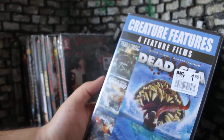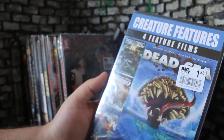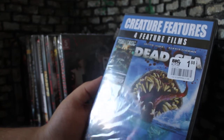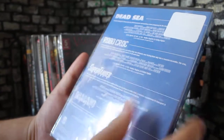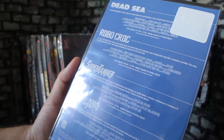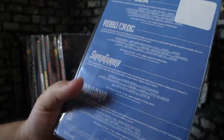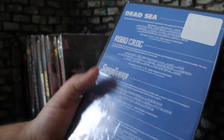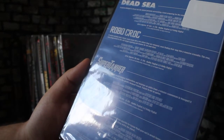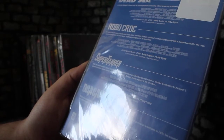Lastly, we have Creature Features 4-film collection. Only $1.88 here, so 4 films, about $2. It's only like 50 cents each. Flip it to the back. Dead Sea, RoboCroc, Super Tanker, and Dracano, Dragon Volcano. And then a Super Tanker, I'm not sure how that's a creature feature, but apparently it is, talking about a weird antimatter weapon they're transporting in a super tanker.